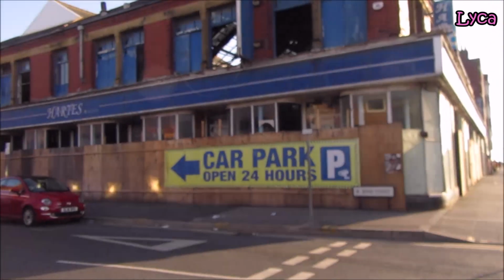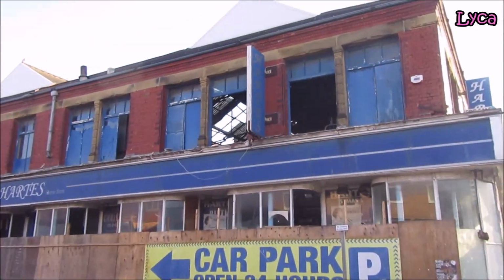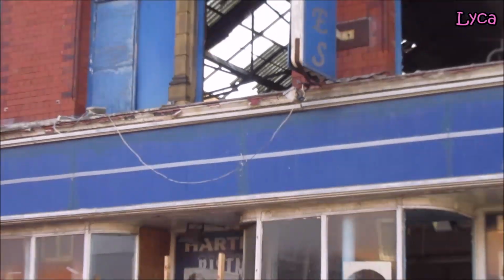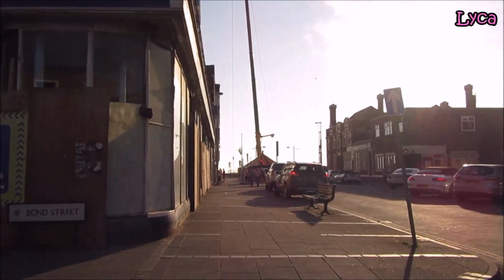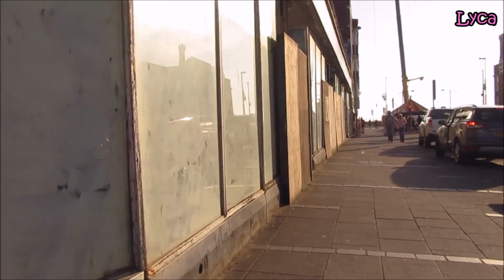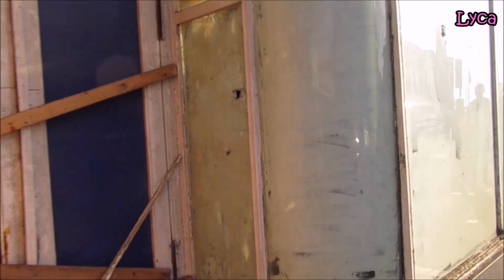You can have a peep in the old Hartes building as I'm walking past. You can see through that window there the structure of the roof, and how there's holes in the roof. I did read somewhere that this building was going to be demolished after all. I mean, they were going to demolish it initially and then they had to stop because they said it was a listed building. So then it was just boarded up and left, and that's basically the state it's in today.